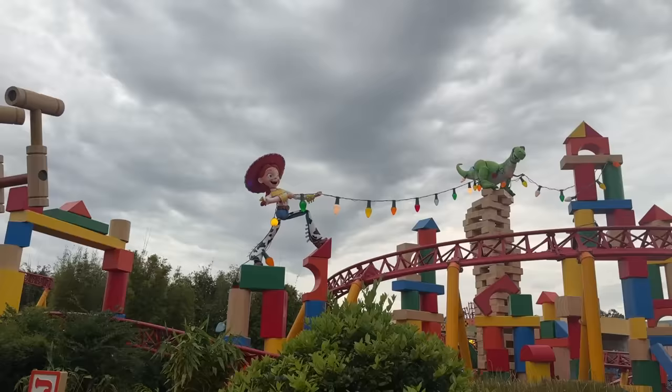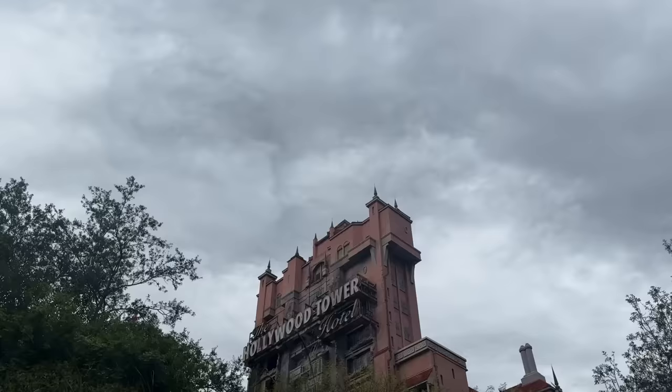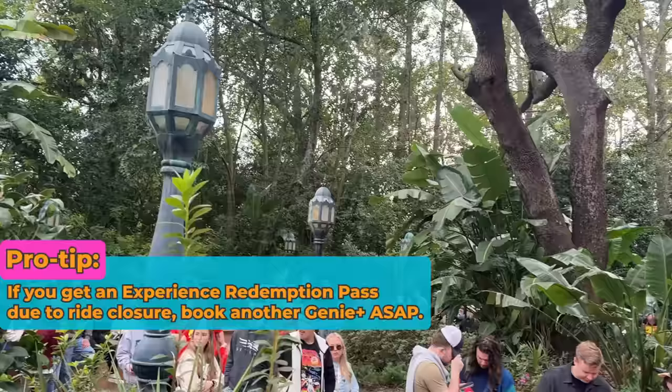Make sure if you get one of those experience redemption passes because your attraction goes down that you book another lightning lane and check that experience redemption pass to see where it is eligible, because it may be eligible at a better ride than you had already booked, and then you could just rebook the ride that you had initially and have a better attraction experience. But make sure you always rebook if you get one of those.